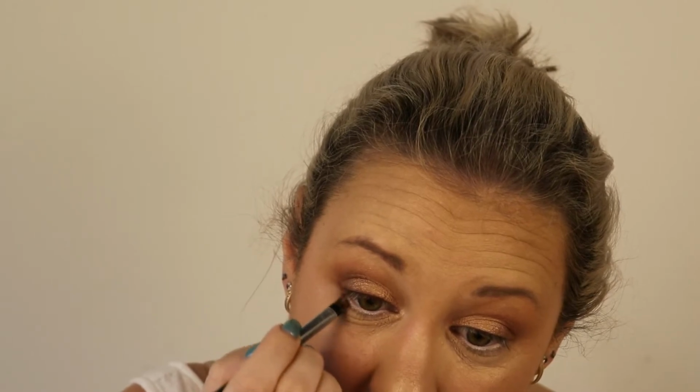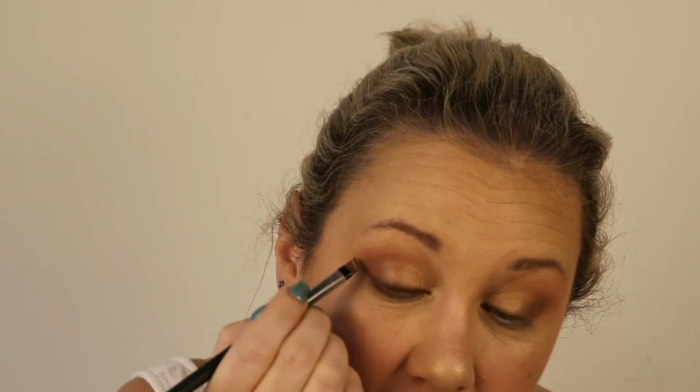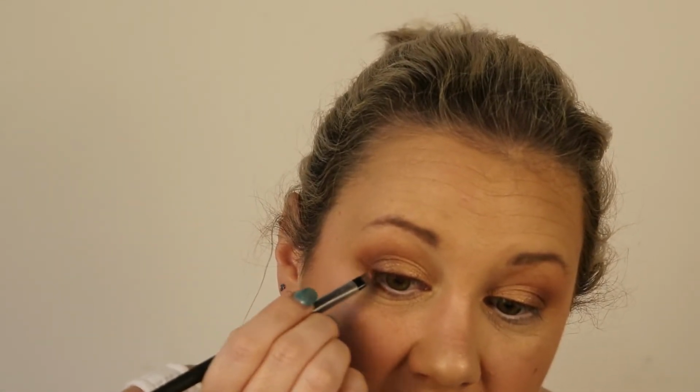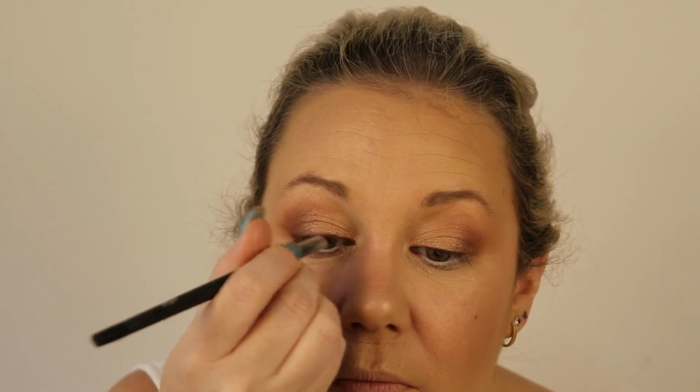Do I wing it? Do I want to? I don't know. Let's brave it. Okay. We're doing a tiny baby wing, a very pale one. It's just there. Just a baby. Yes, much better. Okay, I'm going to do the other side and then I will be right back. Okay, that looks much better.